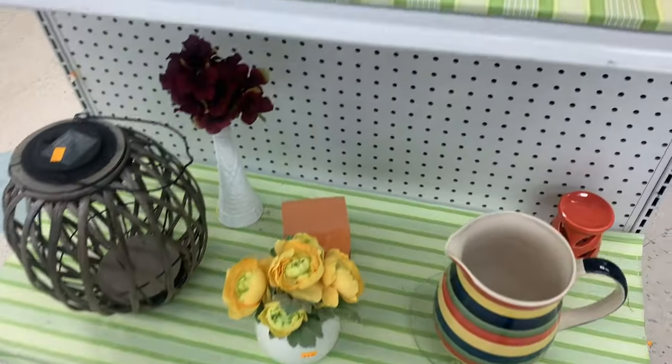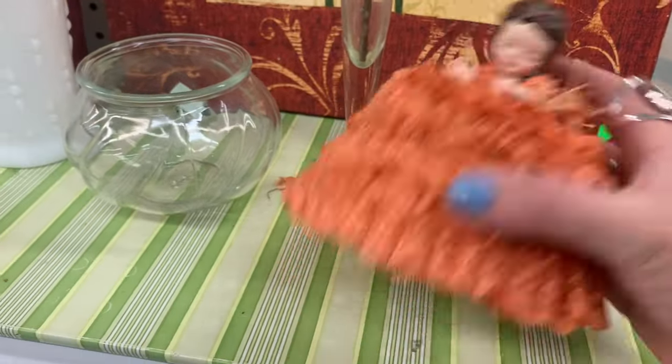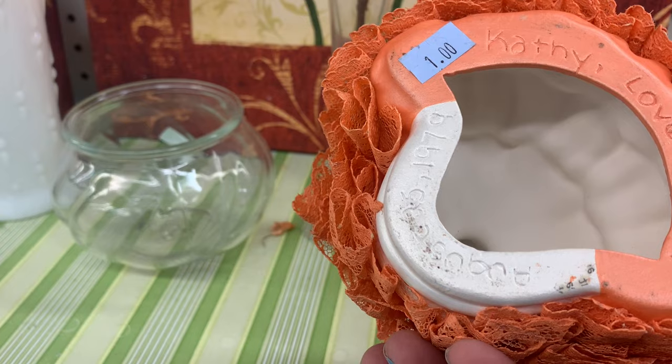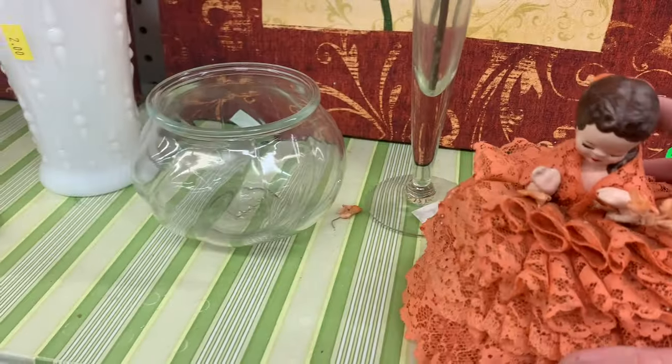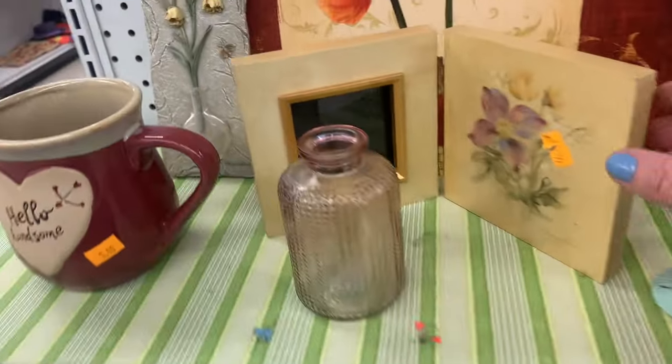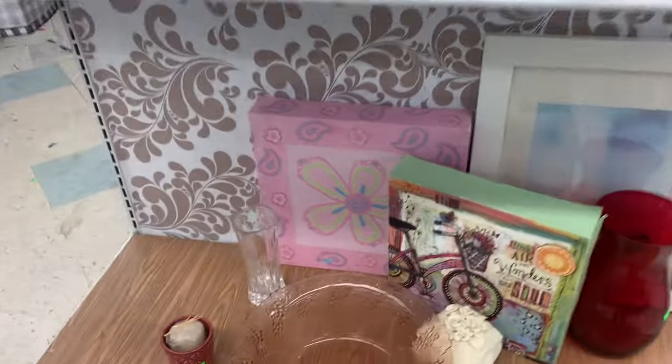This is the end caps here that I'm checking out. Oh wow, this is a homemade piece. It looks like it's from 1979. Look at that. And then they put the lace and made the dress. How beautiful. I love that.